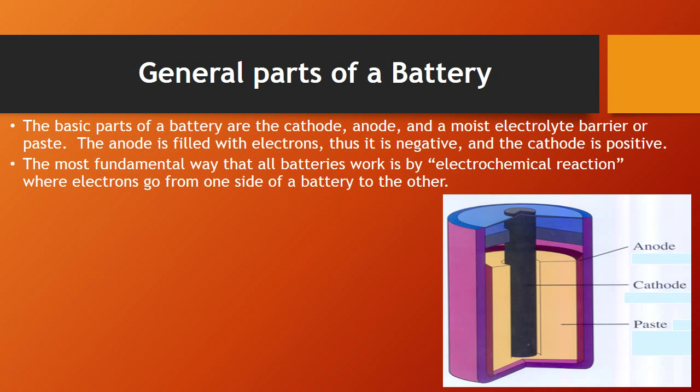The general parts of a battery include the cathode, anode, and the electrolyte. The anode is filled with electrons, which makes it negative. The cathode has fewer or no electrons, which makes it positive. The electrolyte, also called a paste, is the liquid inside the battery and also in between the anode and cathode. The electrolyte is what prevents the electrons from the anode from traveling directly to the cathode. Thus, it acts as a barrier.